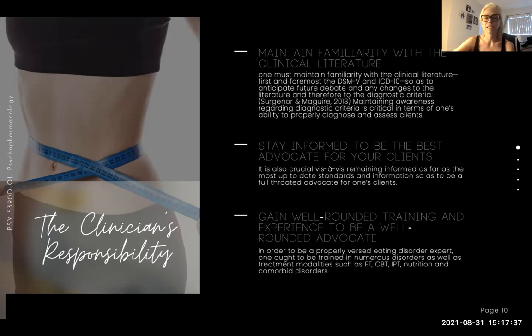If the clinician isn't informed of the most up-to-date changes and debate, the clinician isn't able to be the best advocate for their clients either. If the clinician isn't aware of the most current standards and information, they aren't able to be the most full-throated advocate for their clients. And lastly, if the clinician doesn't receive the most well-rounded training and doesn't have the most well-rounded experience, they're not able to be the best advocate for their clients either. When it comes to eating disorders, if they aren't trained in modalities like family therapy, CBT, IPT, nutrition, and comorbid disorders, then they're not able to be the best advocate they can be for their eating disorder clients.